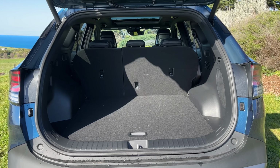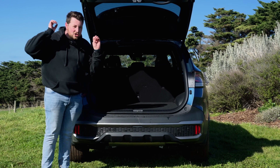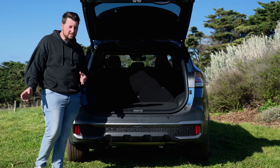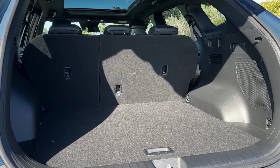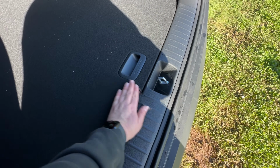So inside you get a huge amount of space, and it has been so useful. If you are looking for a practical SUV, you will find it in the Kia Sportage, especially because we in Australia get the long wheelbase version of a Kia Sportage. Other markets like Europe get a shorter wheelbase, and really a lot of that space finds its way into the boot. You've also got no load lip, which is awesome for loading things in and out.